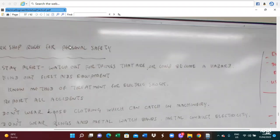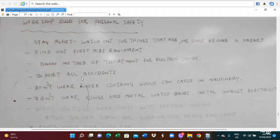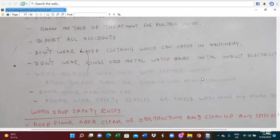So, the workshop rules for personal safety. Stay alert. Watch out for hazards. You need to find out where the equipment is. You have to know the methods of treatment for electric shock, and report all accidents. Do not wear loose clothing which can catch in the machinery. Do not wear rings or metal watches. This is important because they can conduct electricity.